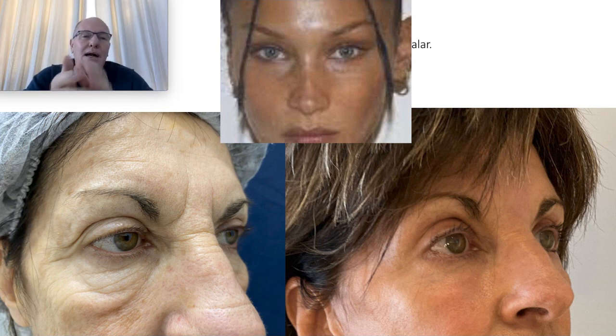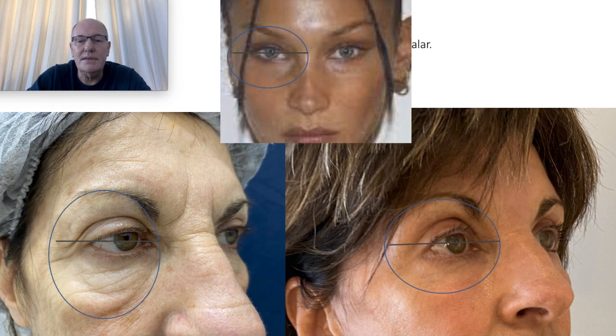The patients are happy when I told them I'm going to rejuvenate not only this, I am going to rejuvenate the full face, the lip, the nose, the earlobe, the mandibular branch. And here you can also see the geometry that helps us to see the degree of rejuvenation.